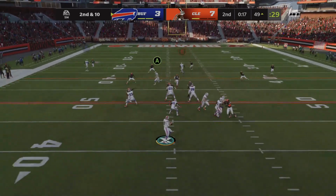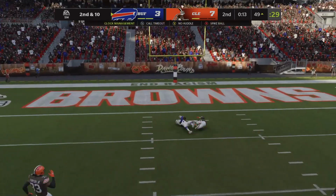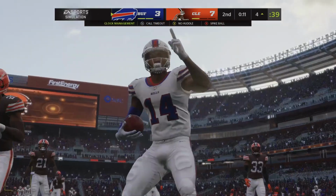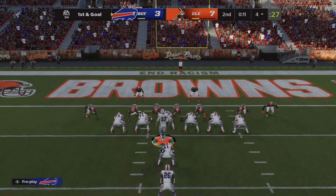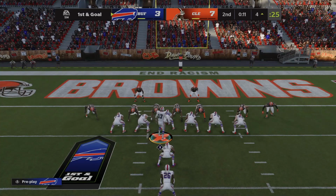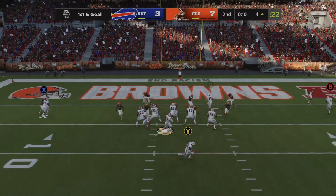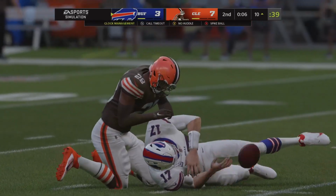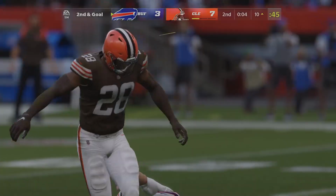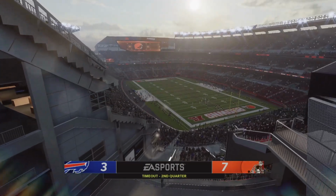On play action, Allen. Going deep for Diggs. And that is going to be pulled in one-handed. Wow. So it's first and goal and a great opportunity to get that lead back before the break. Allen, under pressure, down he goes. Sacked at the 10. And with just 4 seconds left in this first half, a timeout call.